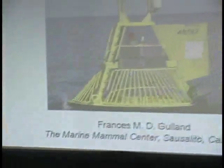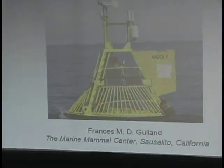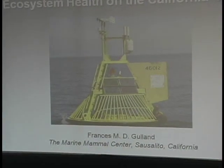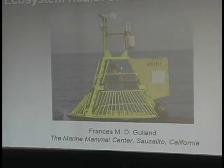My task for you today is to try and persuade you that that little brown guy sitting in the corner is a much cheaper way of looking at ecosystem health than the large yellow thing that he's sitting on. Both of them, most of the work is funded through NOAA, so I think our administrator would appreciate trying to find cheaper ways to do business.